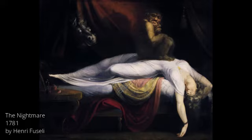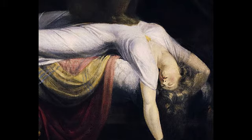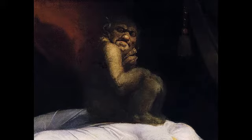Henri Fuseli's The Nightmare shocked its 18th century audience. It is dark, unsettling, and creepy. A woman, bathed in white light, almost falls off her bed whilst in a deep, troubling sleep. An ape-like incubus with piercing eyes sits on her chest. To the left, a demonic, crazed horse emerges from the dark shadows of the chamber.